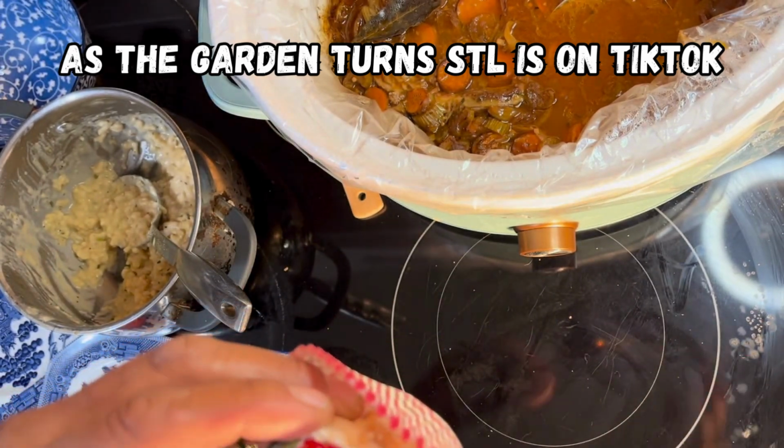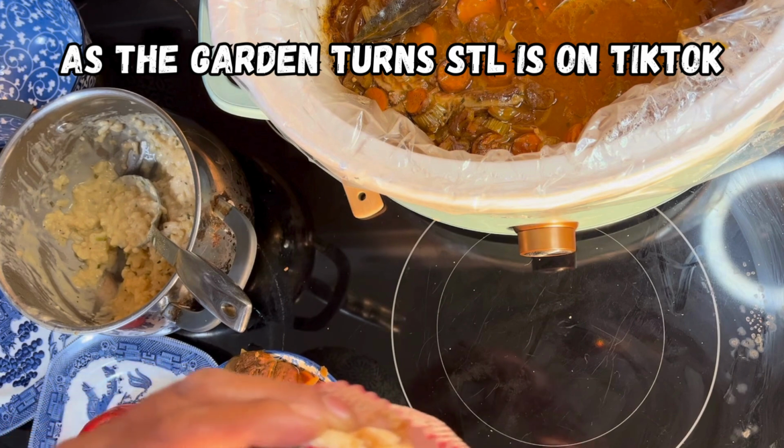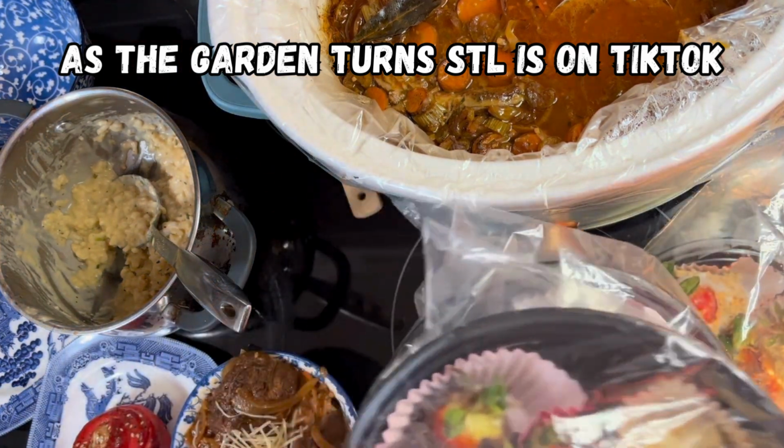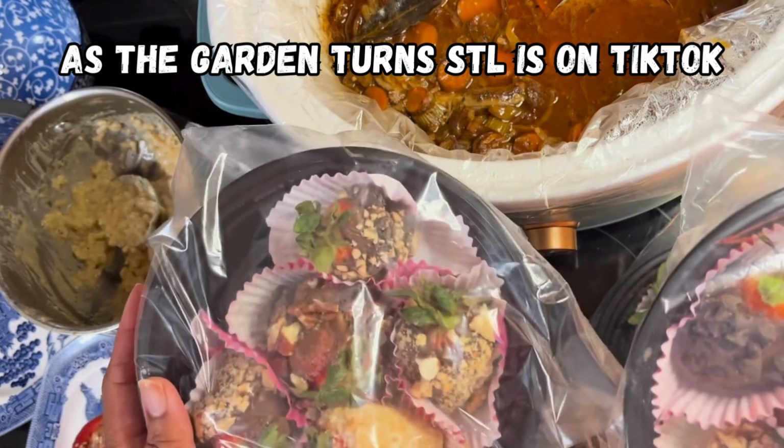Shortbread, white chocolate, and fresh strawberry. That's good. All right, y'all. So that is what we have for dessert. We have our chocolate covered strawberry assortment pack. And he got the strawberry shortcake. But once I finish eating my dinner, I'm going to try one of these as well.